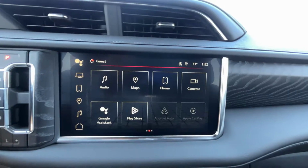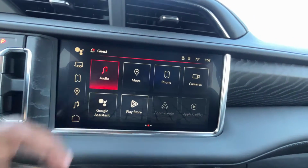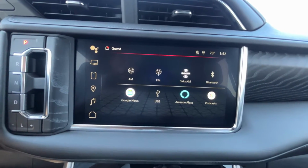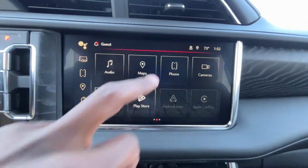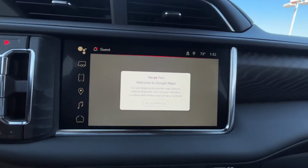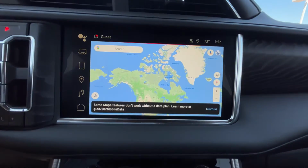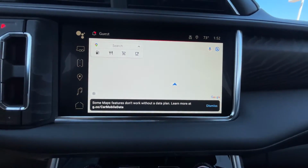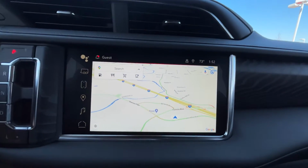Now going over here to the radio, we do get a 10.2 inch screen here. We have AM, FM, XM radio along with Bluetooth audio, and then we have Amazon Alexa, Google News, podcast, and we also get wireless Apple CarPlay, wireless Android Auto compatibility as well. And then with this new system, we do have the Google Assistant, which means we do get Google Maps. Now you do have to have a subscription for this. It's walking me through all of the prompts to get started, but the system itself I love.